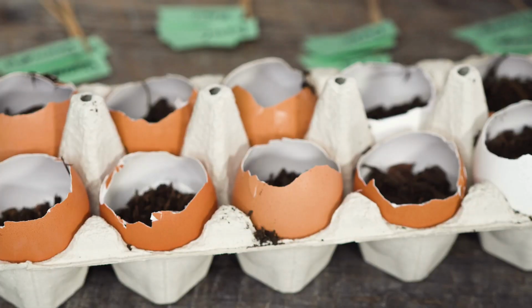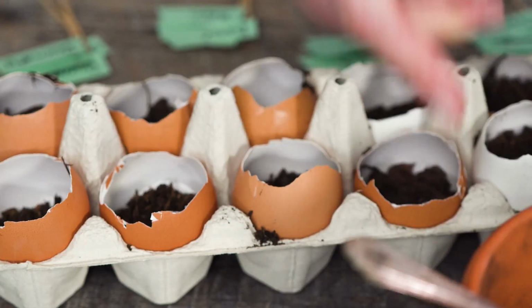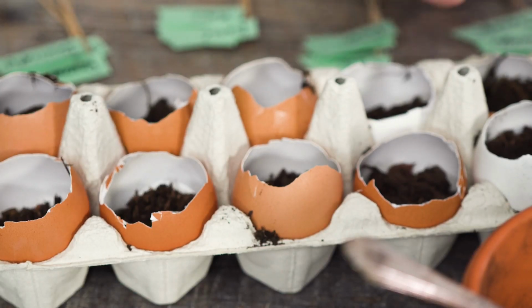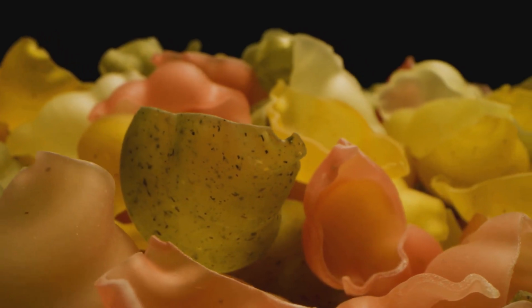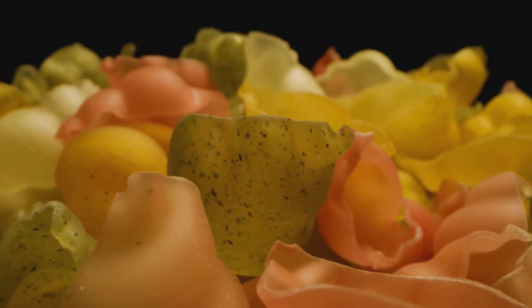Crushed eggshells scattered around plants provide calcium supplementation that prevents common problems like blossom end rot, while deterring soft-bodied pests like slugs and snails. The sharp edges create a natural barrier that pests prefer to avoid, while the calcium slowly releases into the soil.